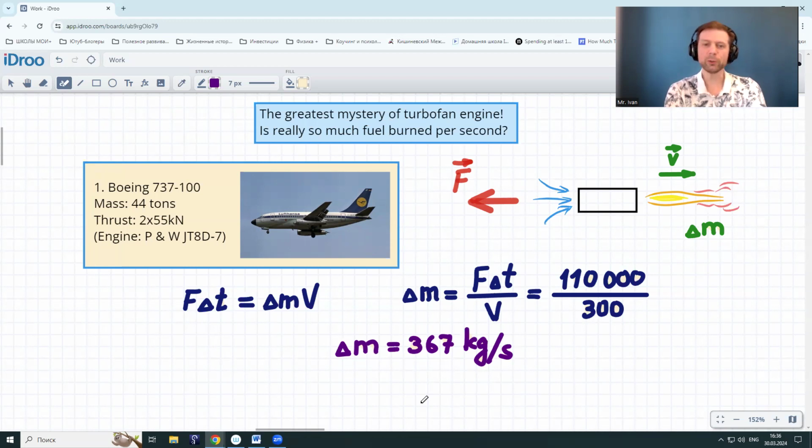But then what kind of fuel tanks do we have? Fuel tanks contain maybe around 20 tons. But if it's 20 tons, it won't be enough for a long flight. The flight would last just minutes, not hours. So what's wrong? The numbers for the thrust and the speed of the gases are pretty much correct, and the formula is also correct, but probably something isn't yet on our radar.